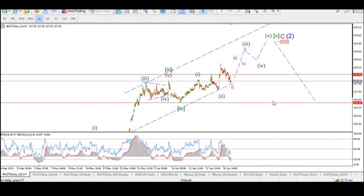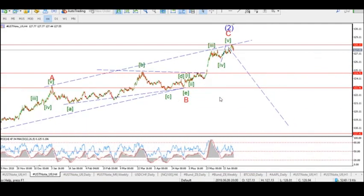happy about that. Okay, this is Treasuries. We've kind of tumbled lower again today, but I think it's corrective. It's hard to know. We're running towards the end of this rally in wave C, so let's get to the 4-hour chart and we pull that together.